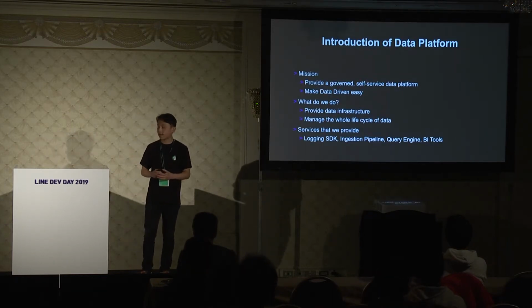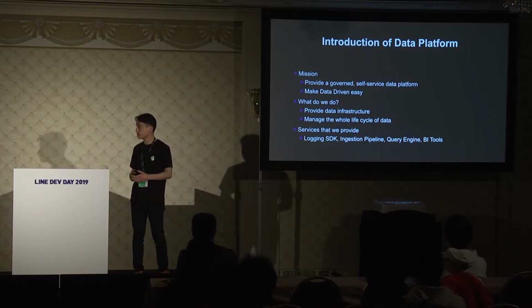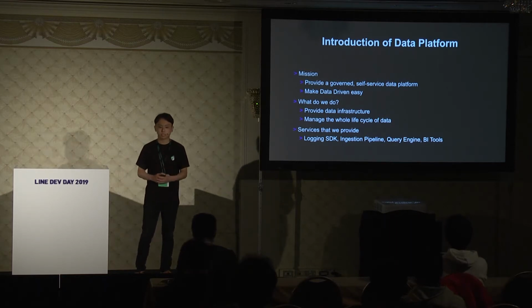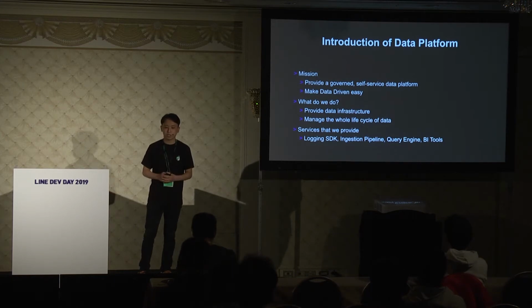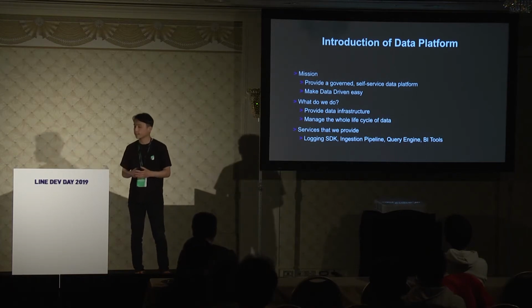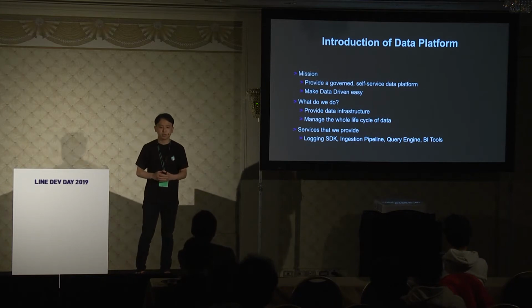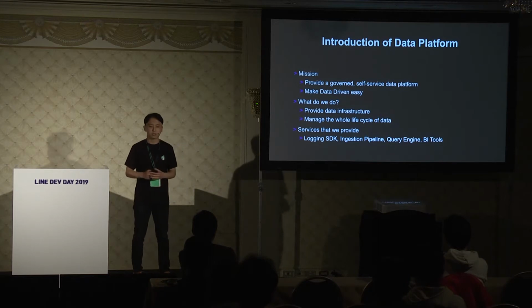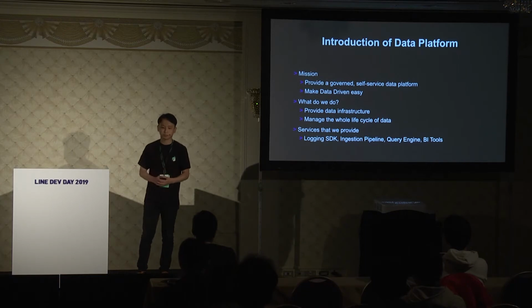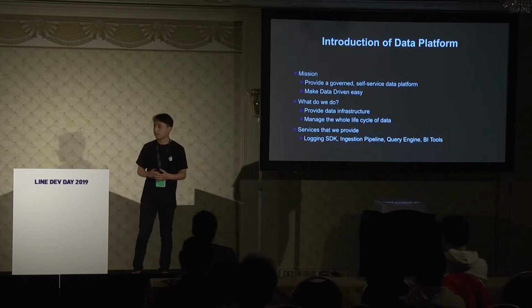Data Platform has the mission to build and provide a governed, self-service data infrastructure so that our users can easily utilize the data. Our daily work is to develop and maintain Line's data infrastructure by providing logging SDK, ingestion pipeline, also known as data chain, query engines such as Presto, Hive, and Spark, and also BI tools. You may have heard of some of them, such as Yanagishima and Oasis. So what does the infrastructure look like?